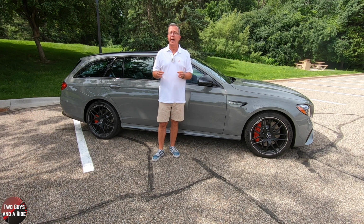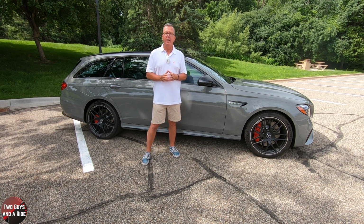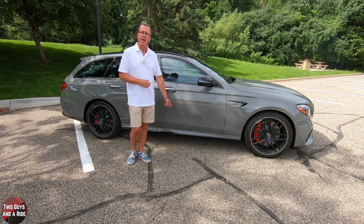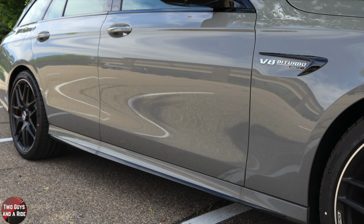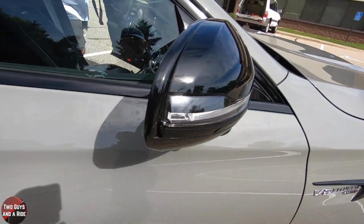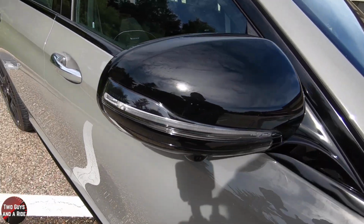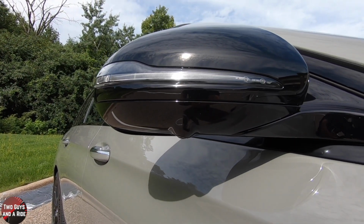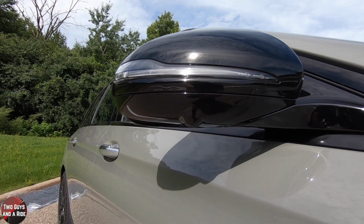It does as well have the AMG electronic limited slip differential, and if you look down here, you do see beautiful body colored and gloss black rocker panel extensions. I like that they added both colors there. You also do have the gloss black power heated side mirrors with driver auto dimming, and they are power folding, and they do have the integrated turn signals as well as the cameras.